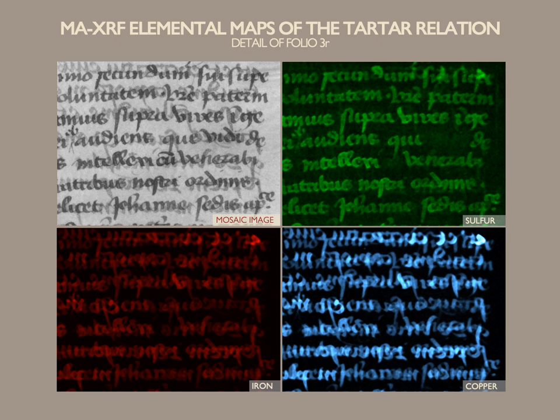In these elemental maps of the area of folio 3 of the Tartar Relation that encompasses the altered passage, we can clearly see that the ink used to write the rest of the manuscript contains iron, sulfur, and copper, markers of a typical iron gall ink with copper impurities. The somewhat confusing appearance of the iron and copper maps is due to the fact that the XRF technique picks up the writing on the recto and verso of the page. This effect is not as evident in the sulfur map because sulfur, a lighter element, emits lower energy X-rays than the heavier iron and copper.